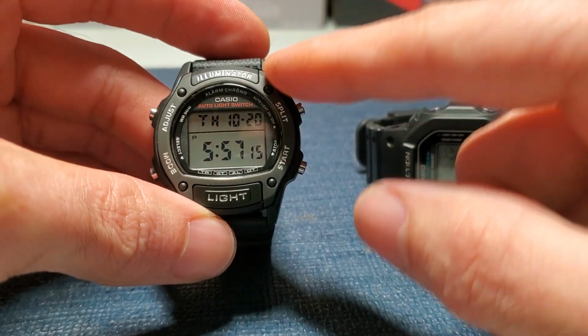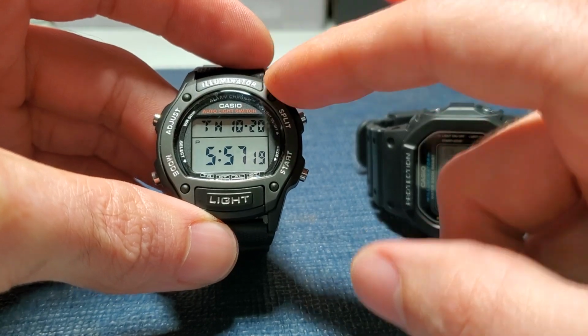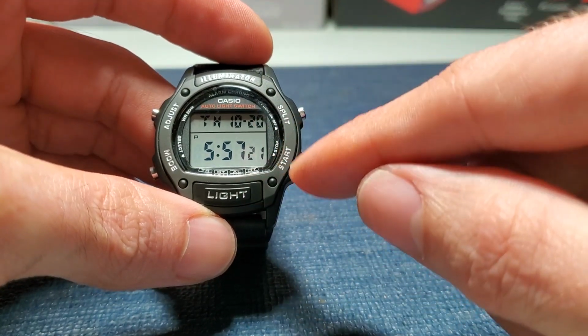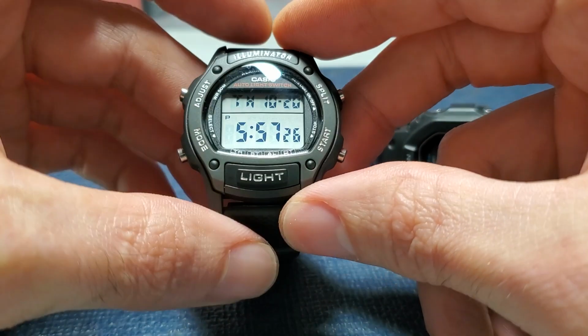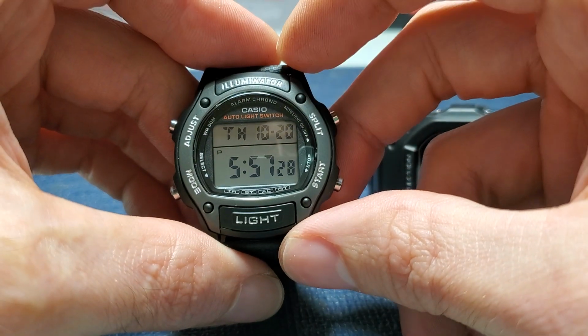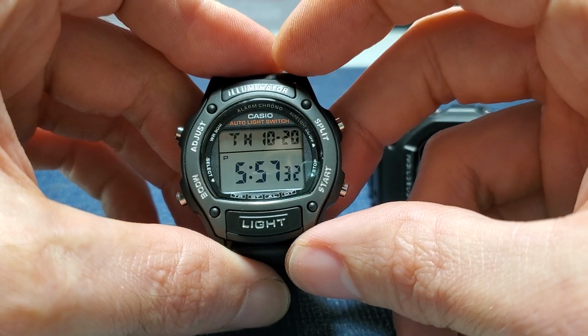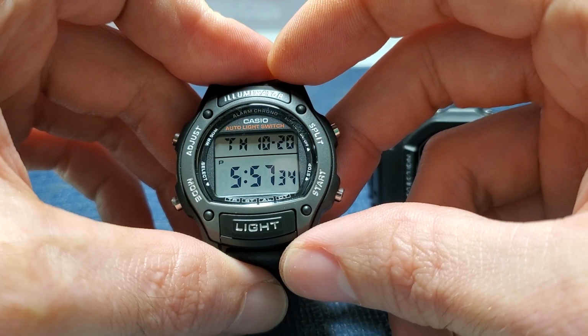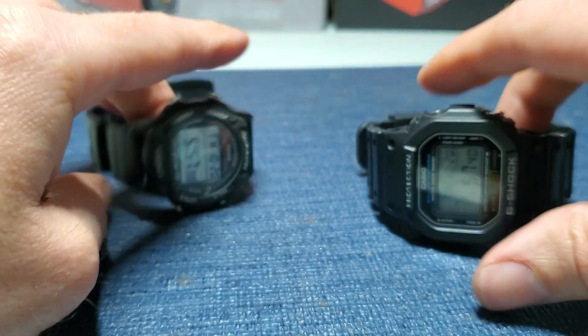So as far as the durability goes, that's a big difference between them. This watch at one point was $12, and it is now $24, but still, given the prices of everything else, this is still an excellent value proposition because the F91W is currently, I believe, $15 or $16, and then the W105 is $24 about. So the same price as this one, but with less features.